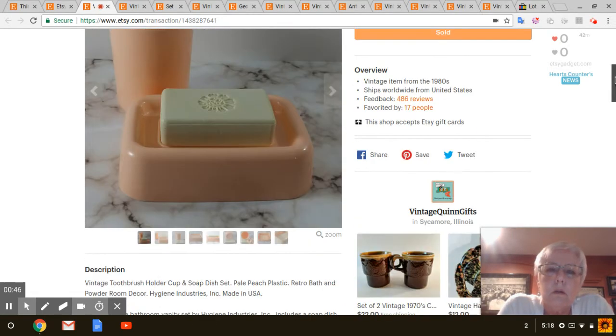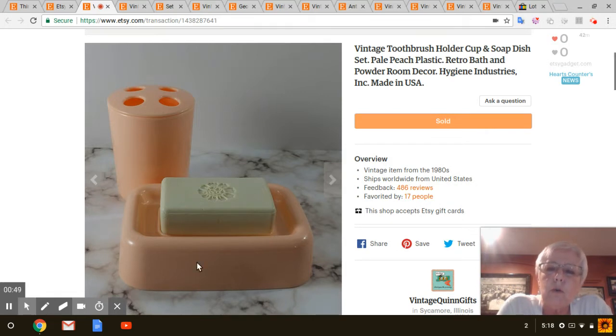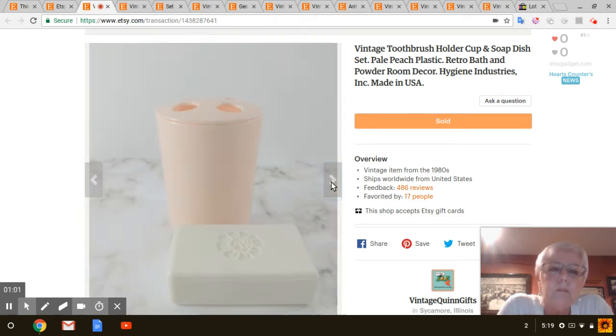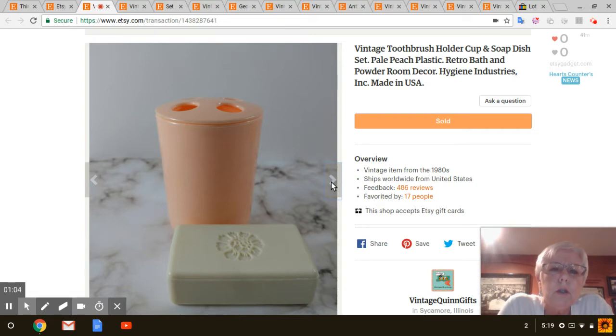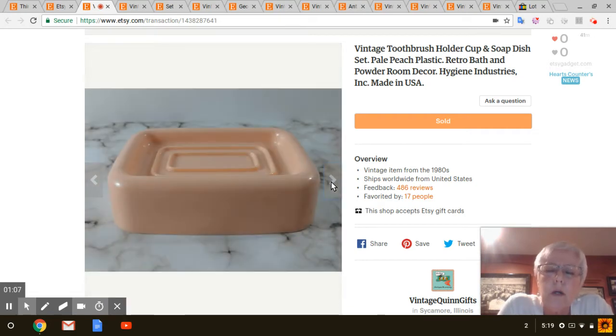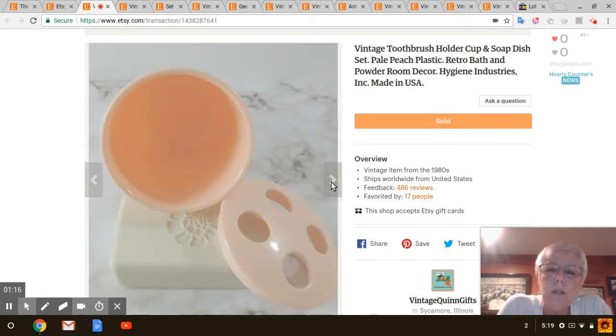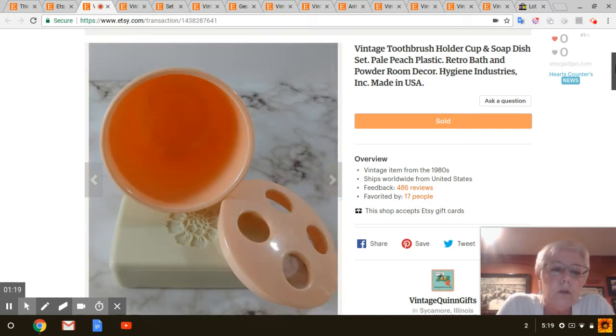First is this plastic toothbrush holder and soap dish. I think it's from the 1980s. It was a pale peach color. It was made by Hygiene Industries. This was really hard to photograph for some reason. It just wouldn't come out right no matter what I did. So I just had to do my best with it. I got that at the country store, thrift store. I believe I paid $1 for it, and I sold that for $12.99.